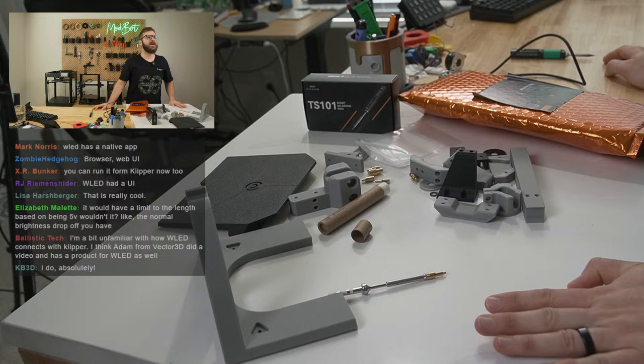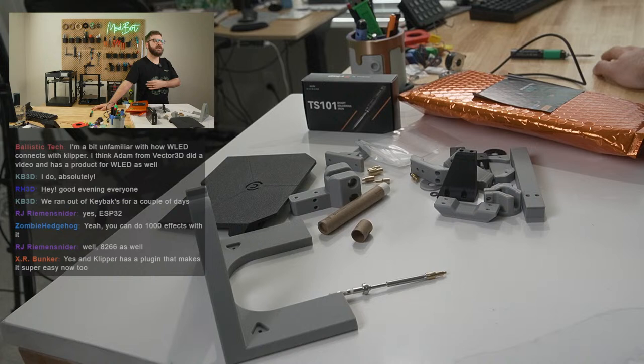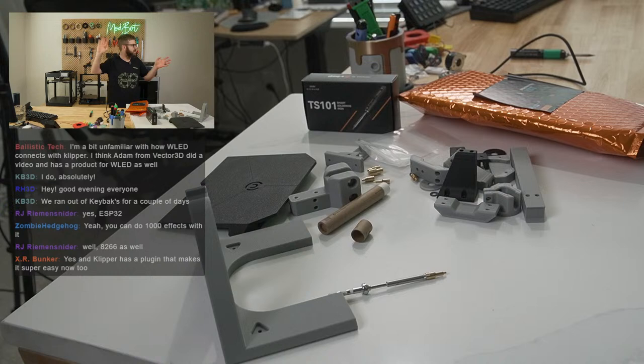Yeah, it's 5 volts. Now that I'm thinking about it, I think a lot of the ones I were 12 or 24. I'll look into it a little bit more. We ran out of kits for a couple of days. Okay, sweet. You've got them now though. Hey, RH3D, happy Wednesday. You can do thousands of effects with it. Okay, I'm excited. And Clipper's a plugin that makes it super easy now too. Fun. Okay. Yeah, I'll just have to figure out again if the 5 volts, I'll have to do some measurements and see if the math adds up.